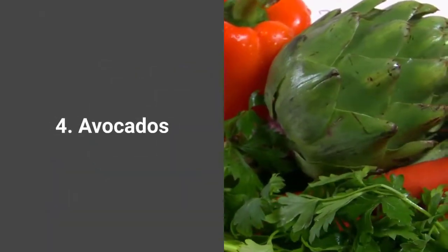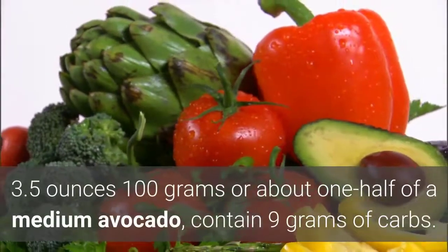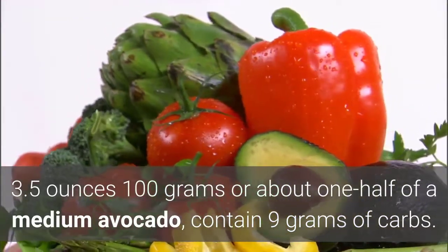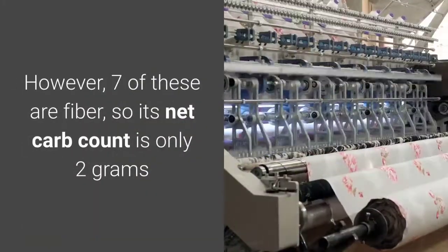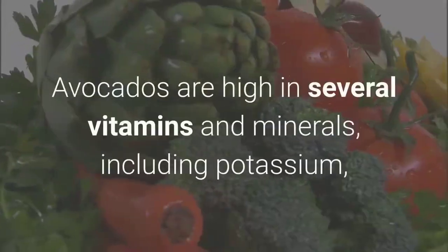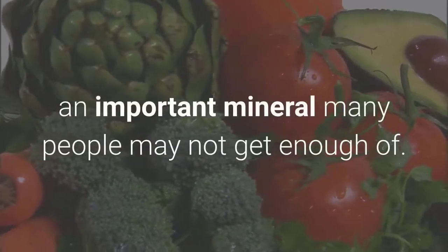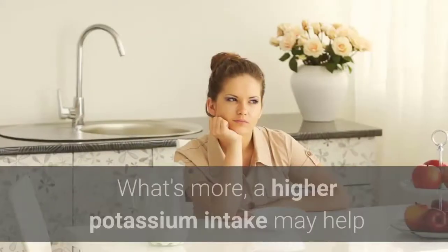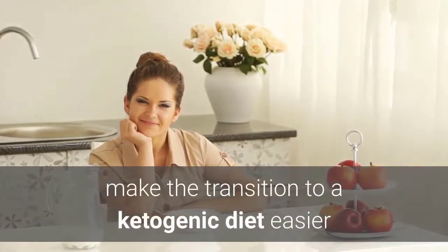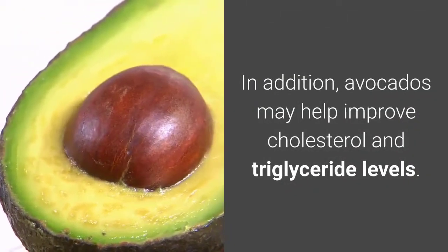4. Avocados. Avocados are incredibly healthy. 3.5 ounces (100 grams), or about one half of a medium avocado, contain 9 grams of carbs. However, 7 of these are fiber, so its net carb count is only 2 grams. Avocados are high in several vitamins and minerals, including potassium, an important mineral many people may not get enough of. What's more, a higher potassium intake may help make the transition to a ketogenic diet easier. In addition, avocados may help improve cholesterol and triglyceride levels.